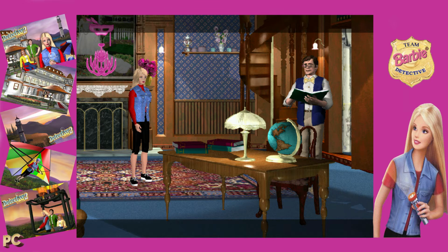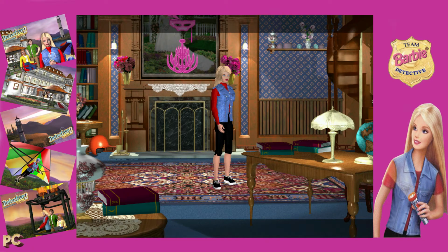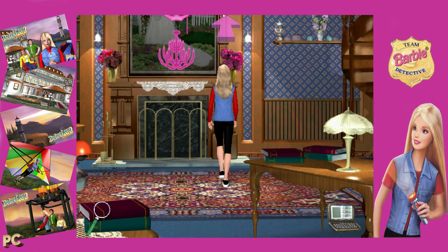I am just baffled, confounded. What a puzzle this is. I have an idea. Let's keep looking around the hotel for more clues. And Professor, you can try to crack this code. Team Barbie Detective is totally on this case. What a splendid idea! I hope I have a solution when you return. Barbie! We make a great team.